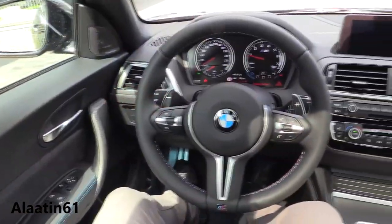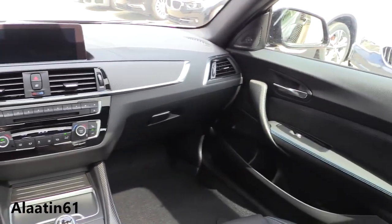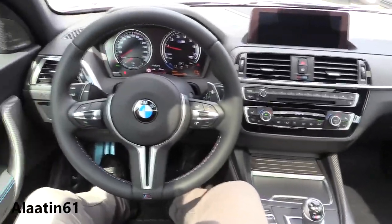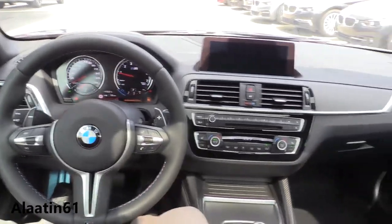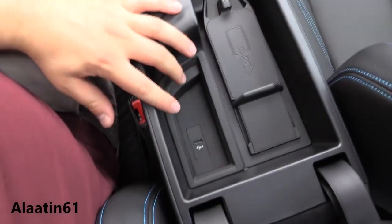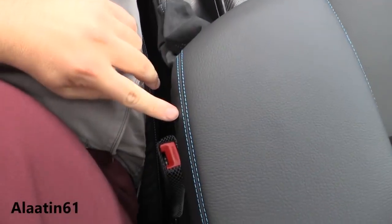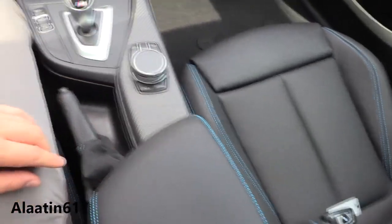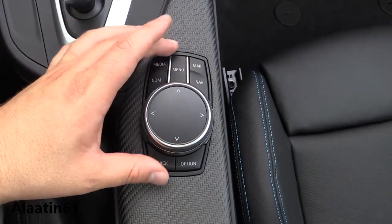Harman Kardon sound system fully loaded, brand new car. Looks lovely. Couple of changes: the air vents, the instrument cluster is now digital. New navigation system. You have the Bluetooth connectivity, USB input down here. I really like the blue stitching on the armrest and on the seats. You have, of course, the leg extensions. The iDrive 6.0 controller with extra buttons on the side.